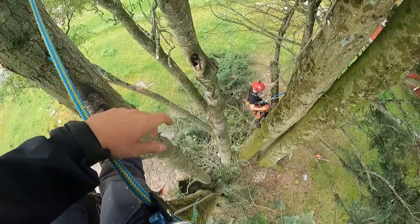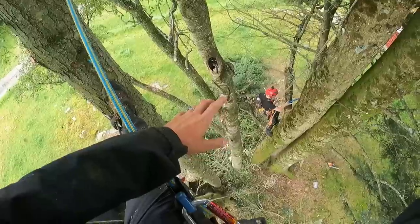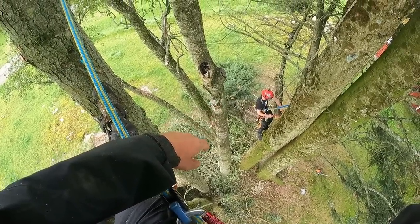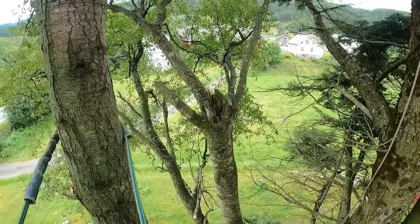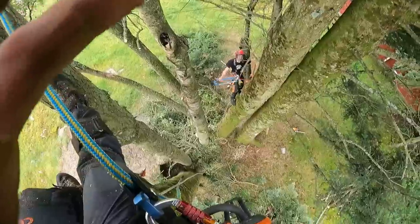Some of the other stuff we've done has been close to his village. He can drive his tractors and his machines around. But we're probably an hour and a half away from his house right here, so he doesn't have any machinery. He's not sure how he's gonna clean this up. I feel bad.